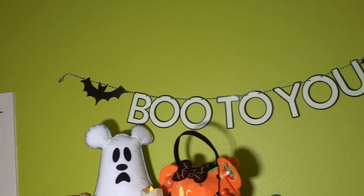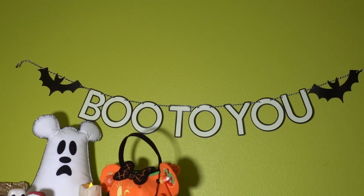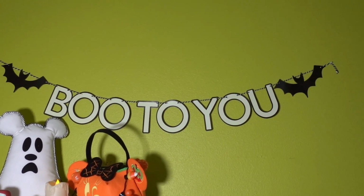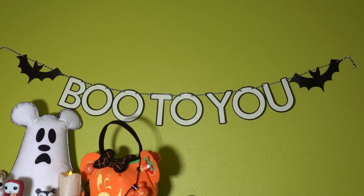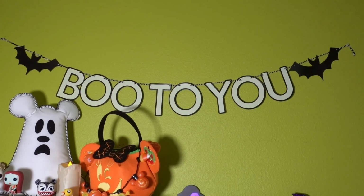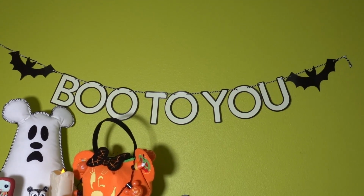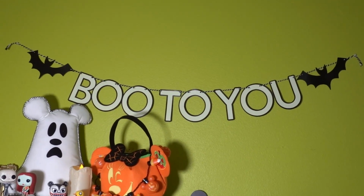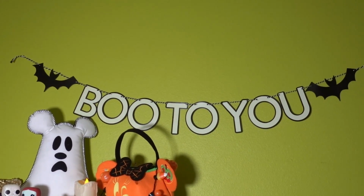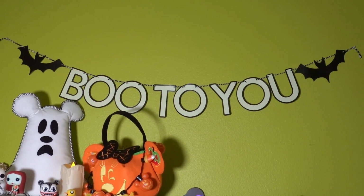So I want to start with this really fun Boo to You banner. I got this at Target in their dollar section during clearance after the season last year. They didn't have it out during the season. I obviously love it. It's this song to the Mickey's Not So Scary Halloween Party Parade, and so I absolutely had to have it. I actually picked up all 3 banners that were left at Target because I never ever want to accidentally rip this banner or for something to happen to it, because it is just too cool. Also, it glows in the dark.